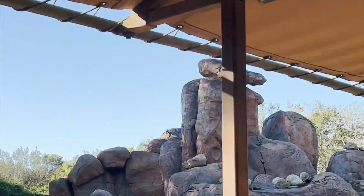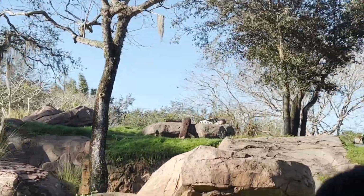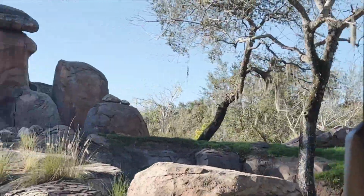And kopje rocks are favorite hangouts for large predators. They'll use them as lookout points, where they can survey the savannah for prey.